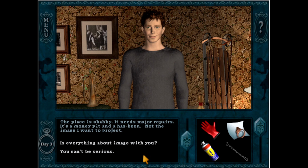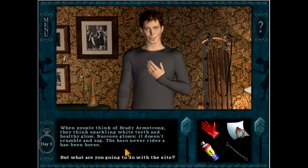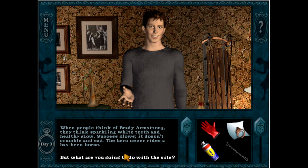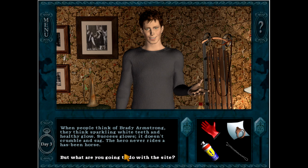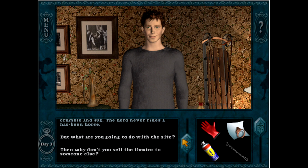Is everything about image with you? Never underestimate the power of image, Nancy. You are what you project. When people think of Brady Armstrong, they think sparkling white teeth and healthy glow. Success glows. It doesn't crumble and sag. The hero never rides a has-been horse.